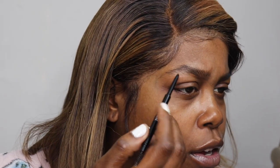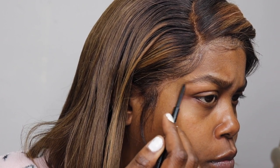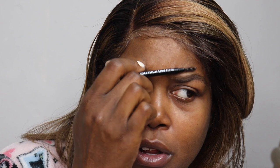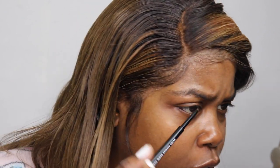Then everything else for me, my honeys, at this point, I just kind of brush through the little hairs. Then I go in and brush it down. This way you can get in there and see what needs to be filled in, what gaps there are. Like this eye to me is just so perfect. There's not a gap in there. But this one has that little gap right there. I'ma fill that in.